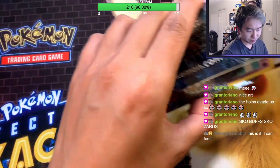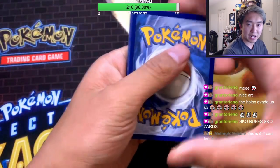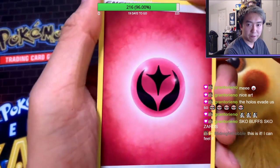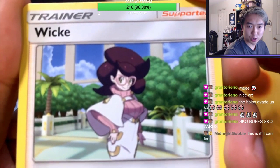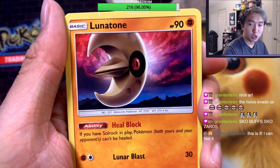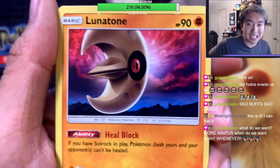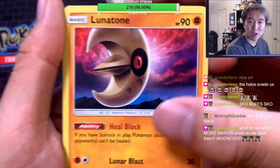So, put them away. And this feels heavy, guys. I'm not going to lie. This feels kind of heavy. So, four to the front. And let's see what we get. We got Fairy Energy. We got Wiki. We got a Trainer Waifu card. And hella thick, actually. We have a Lunastone. I mean, I don't know if you guys saw the moon last week, but the blood moon was fucking hype, though. That moon was hype. And yes, we want the waifu cards. Absolutely. Absolutely want the waifu cards.